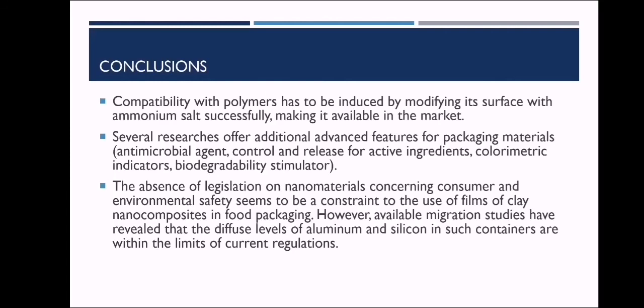And as a conclusion, compatibility with polymers has to be induced by modifying the clay surface with ammonium salts, making it available in the market. Second, several researchers offer additional advanced features for food packaging materials: antimicrobial agents, control and release of active ingredients, colorimetric indicators, and such. And last but not least, the absence of legislation on nanomaterials concerning consumer and environmental safety seems to be a constraint to the use of films of clay nanocomposites in food packaging. However, available migration studies have revealed that the diffused levels of aluminum and silicon in such containers are within the limits of current regulations.